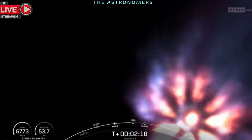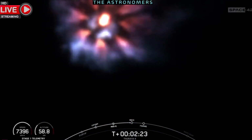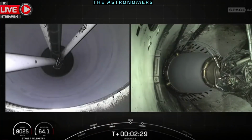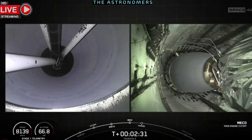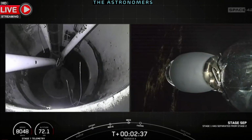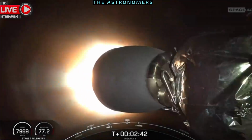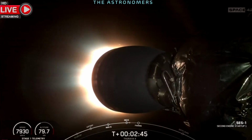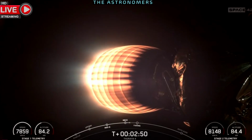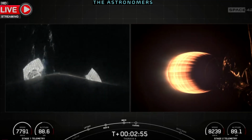Great views right there. MECO. Stage separation confirmed. MVAC ignition. And there you heard and even saw those events that happened back to back, including MECO, stage sep, SES-1. We should be coming up on fairing separation shortly.